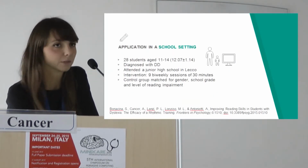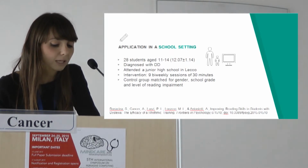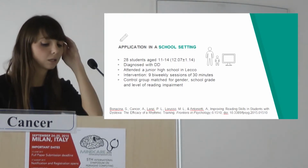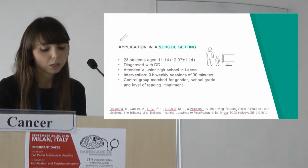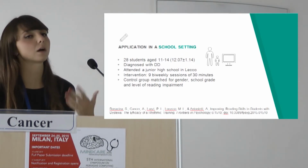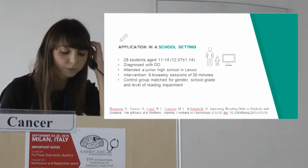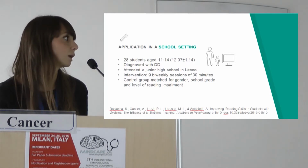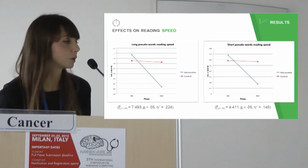The first study was carried out in a school setting, and 28 students aged from 11 to 14 years old participated in the study. They had all been previously diagnosed with dyslexia, and they attended a junior high school in Lecco. Two subgroups of the same size, matched for gender, school grade, and level of reading impairment, were randomly assigned to either a control group or the intervention condition. The intervention condition involved 9 biweekly sessions of 30 minutes of the training. During the training session, the children were supervised by a trainer. The control group wasn't involved in any treatment at all.